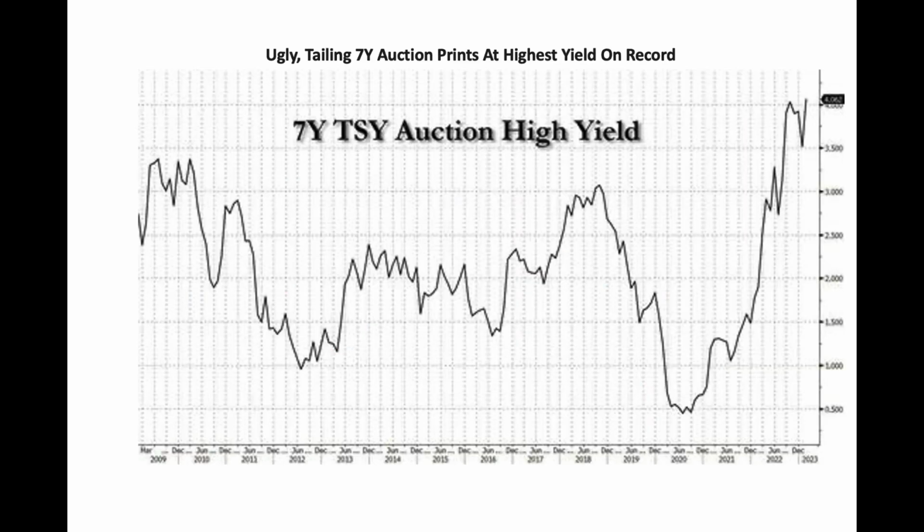Now, in addition to that, we're looking at the 7-year Treasury auction moving higher. Now, most people don't really track the 7-year. It's more of the 2-year versus the 10-year. And I'm going to talk a little bit about that. But this is telling us that rates are going higher on the 7-year, right?